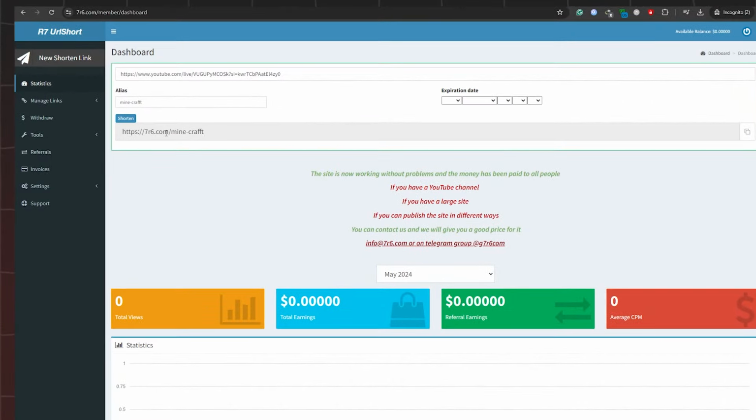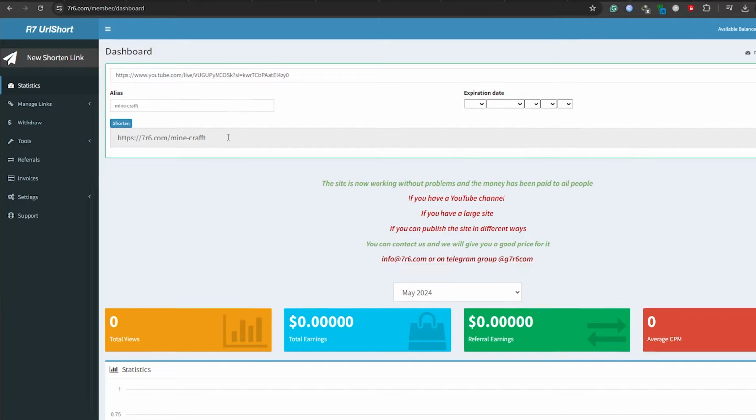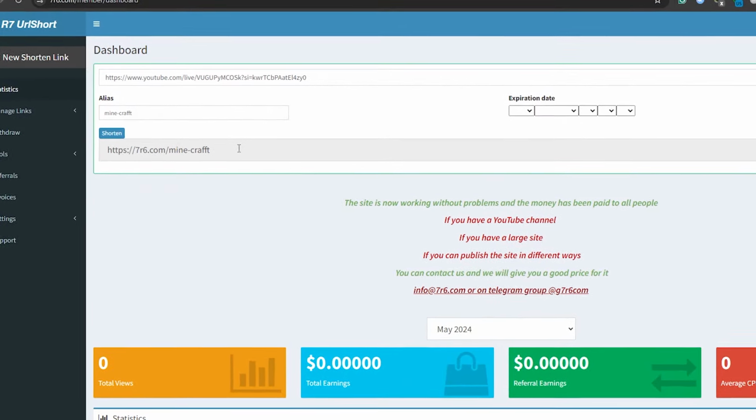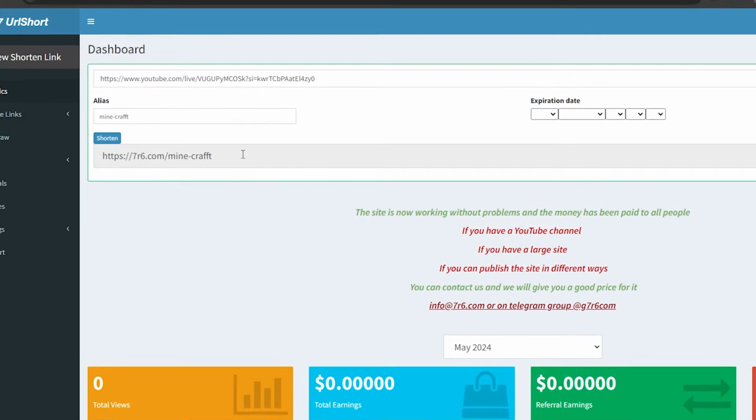The key lies in repetition, rinse, and repeat this strategy across various trending YouTube videos. Each link you shorten possesses the potential to translate into substantial earnings.